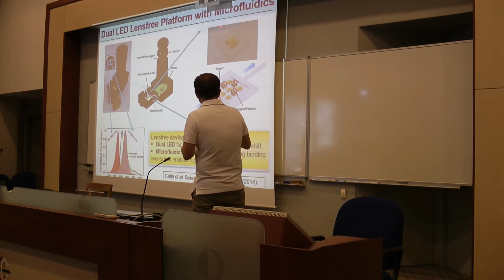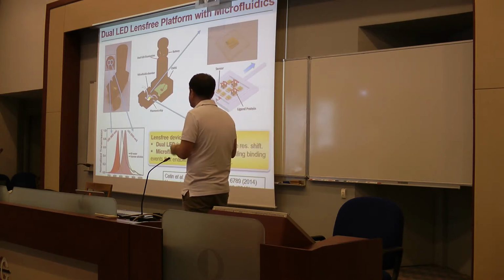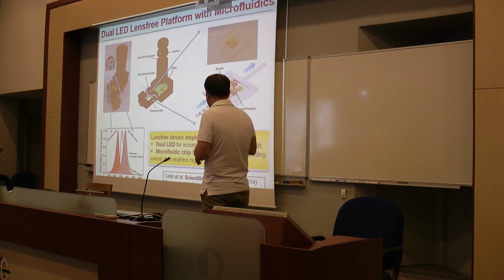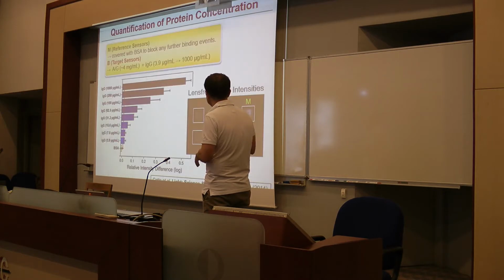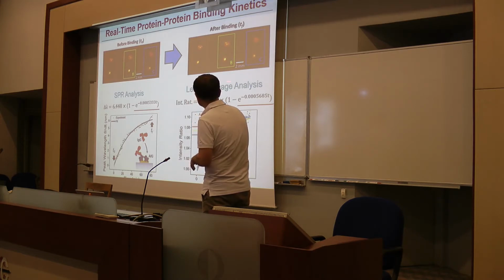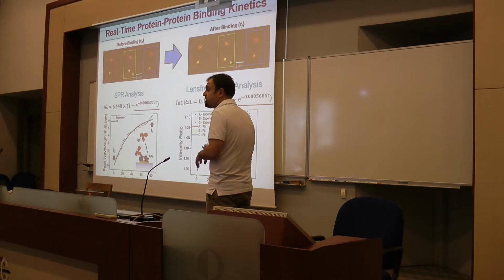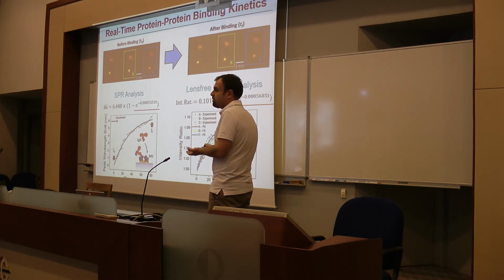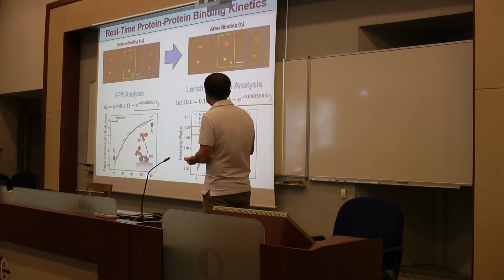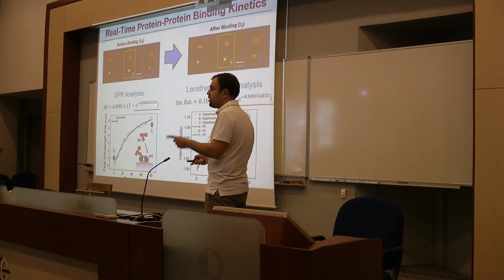You can also integrate a very low-cost microfluidic platform to this portable system to make a real-time protein binding kinetic analysis platform in a very low-cost and portable manner. So this is the commercial device result, and this is our handheld platform result. And when you look at the exponential constant, they are very close. So you can perform pretty much the same analysis in a very cheap manner, because here the cost was like $100, while the SPR is like $100,000. The other important part is, since you're using a CMOS camera, you can perform multiple experiments all on the same platform, as opposed to SPR analysis, which relies on one experiment.